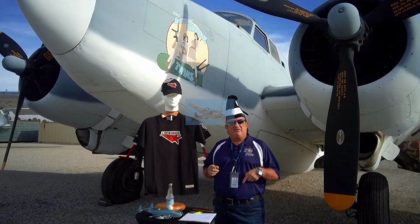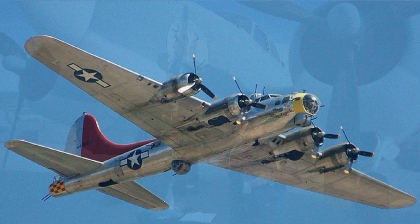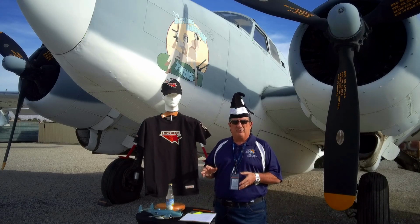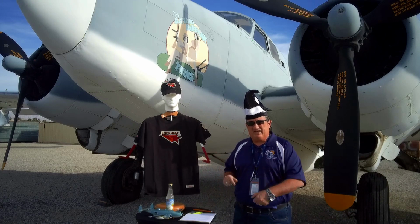It was built by Vega Aircraft Corporation. Now, fun fact, our B-17 is a Vega B-17. I think of the 12,000 B-17s-ish that were built, you aficionados can get into the numbers, about 2,500 of those were actually built by Vega, and our B-17 is one of them.